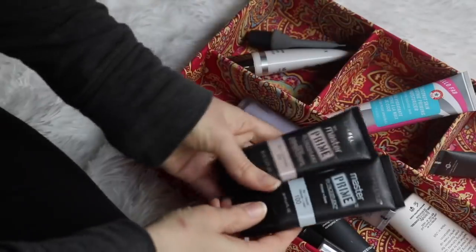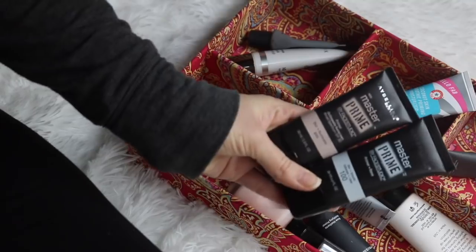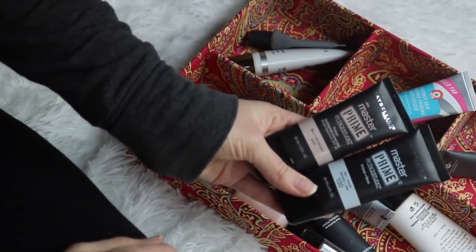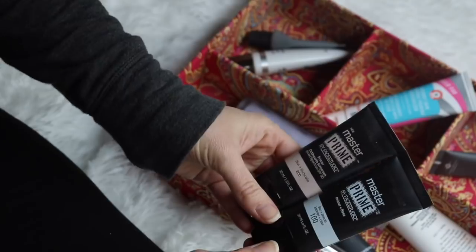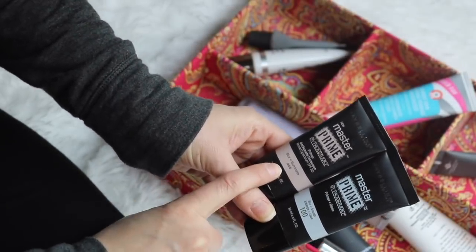All right, next I have a couple more drugstore ones here. These are from Maybelline. These are the Master primers. I actually really like this collection of primers as well. I want to say I bought all of them and tested them out and kept just these 2. I did buy these with my own money, but I do really, really like them. I have the Blur and Smooth, and then I have the Blur and Illuminate.